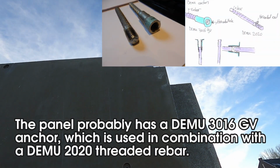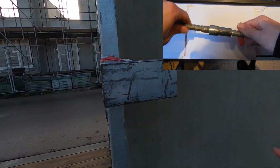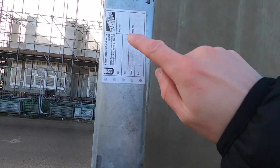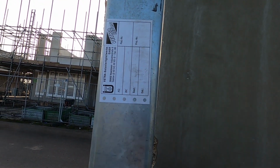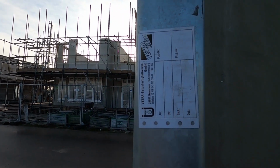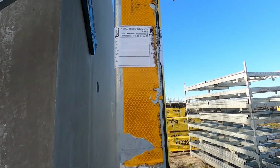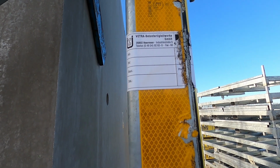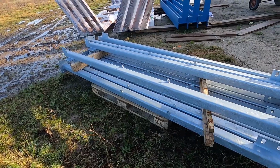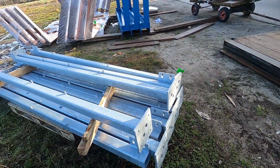And they probably thread some rebar in there to fix it to the floors. And this is the thing that they use to transport the elements on. This one says Beton. It's a German company, not too far away over the border. Beton Verticaalwerken GmbH.